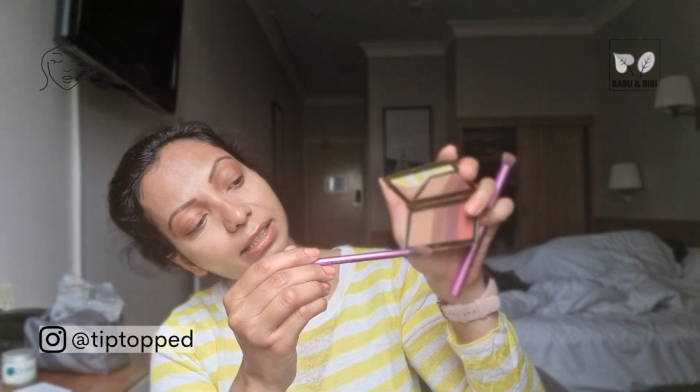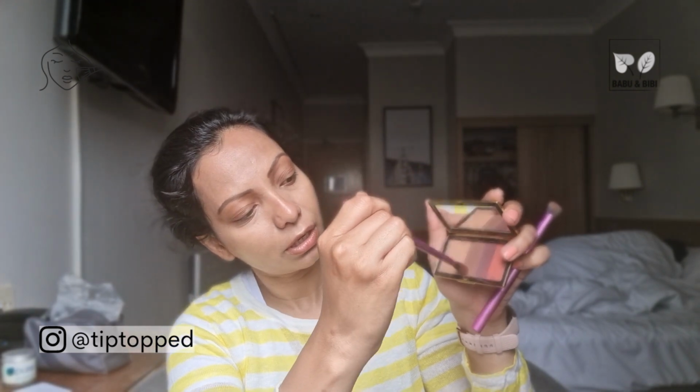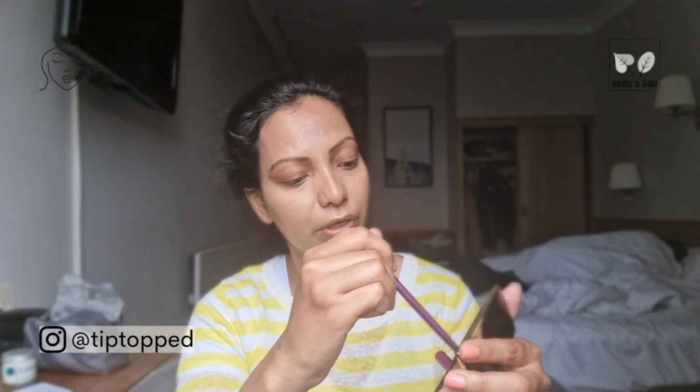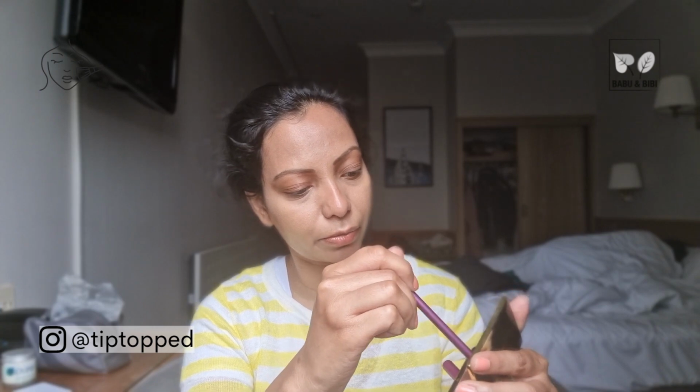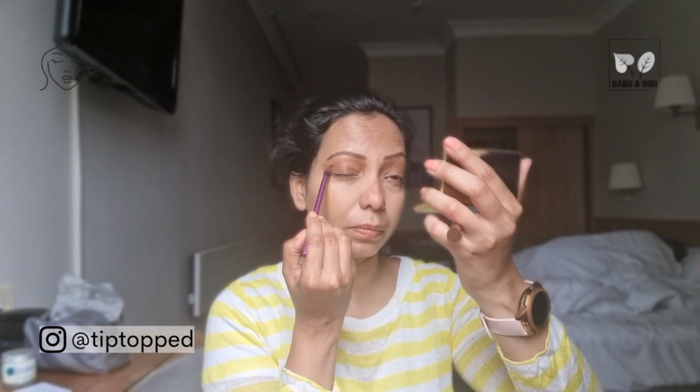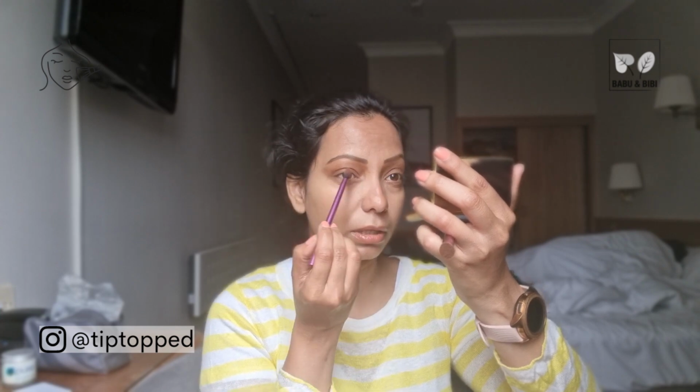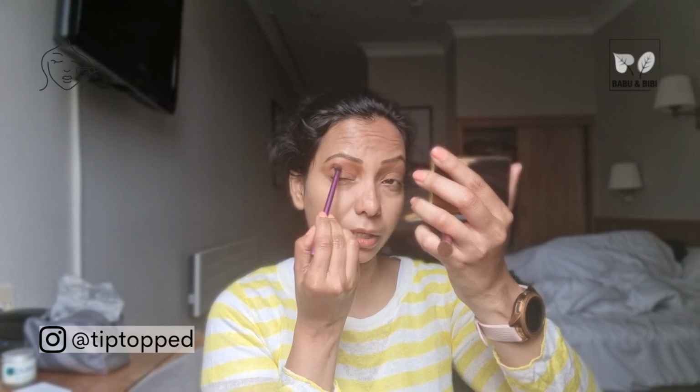Then my crease, the color Cashmere, and the pointy brush. As I told you, you can see no flake is coming off. I do need to work very hard to get the color off for this one. Work on the crease now. Start from the outer corner, going inward. You see there's some color. And then windscreen wiper motion.